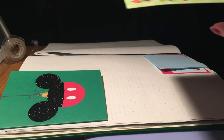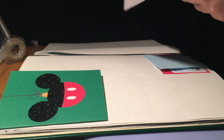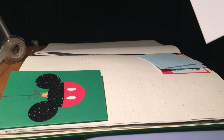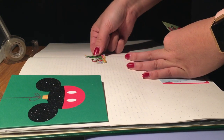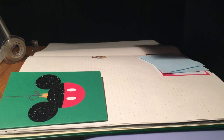I didn't put any washi on this page. I don't have all of my Christmas washi tapes with me here at school, so I have to wait till I go home for Thanksgiving to have access to them. So I'm just making do with what I have here for now.